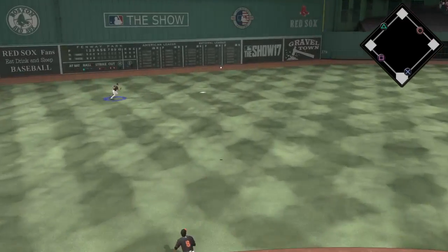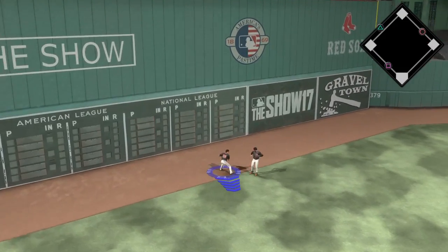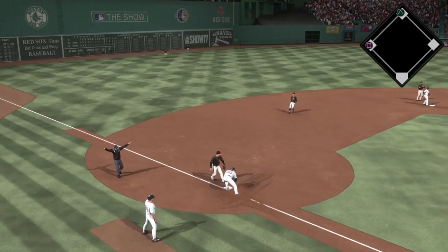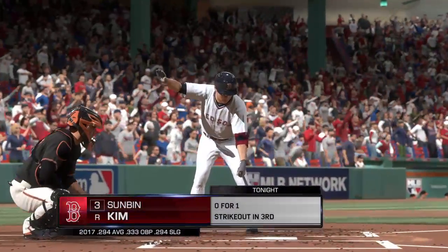Now a ball lined toward the gap in left center. That gets down. He's got himself a base hit. 1 run scores. 2 runs have scored. Now a 3rd runner heading for the plate. Throw into 3rd will not be in time, and it's a 2-run double.